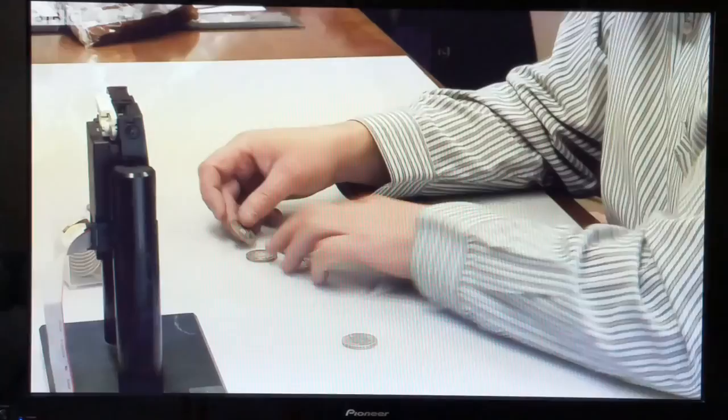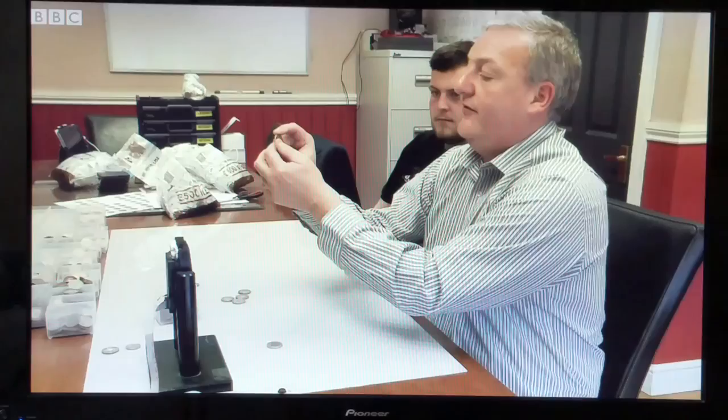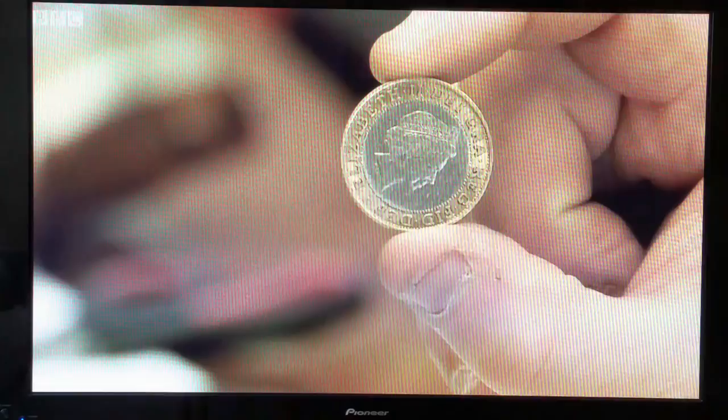If we go to a genuine coin, one of the quick and easiest tests to discover whether a coin is counterfeit is to hold it up with a £2 at the top and the date at the bottom, and then spin the coin on its axis. And the queen's head should be facing upwards, what we would call 12 o'clock. And on the fake, when we turn the head round, it's more like it's at 3 o'clock. So that one is definitely a counterfeit coin.